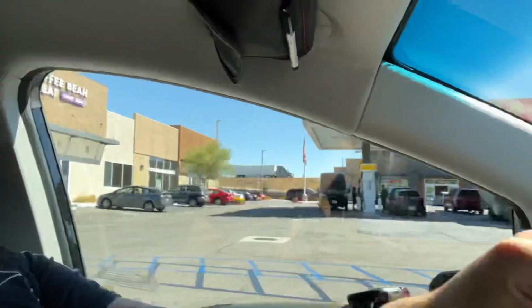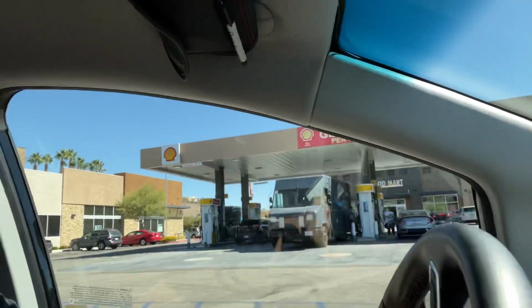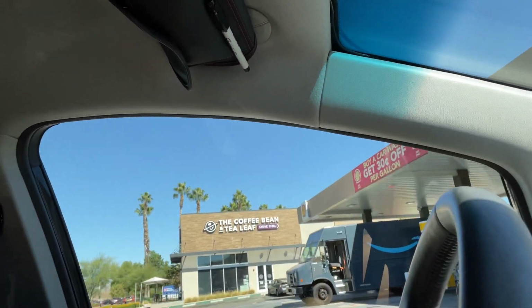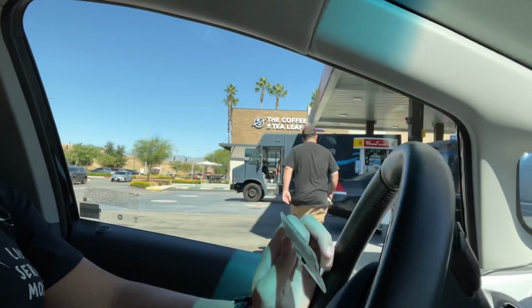So there's the gas station. It's pretty packed today. I guess it's a holiday, but there's already our first contender giving me weird looks, that guy in the shorts there. I guess people recognize the Bolt and they're like, are you in the wrong spot? Maybe. So let's see, let's get this thing open.